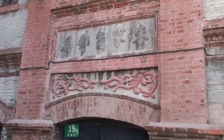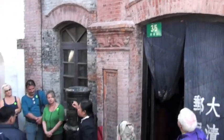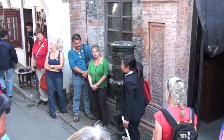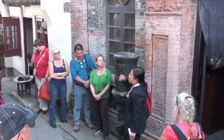So this is a letterbox. At that time, when the Watertown people mailed letters, they came here. They needed to pay the postage inside first. They put a stamp on it.